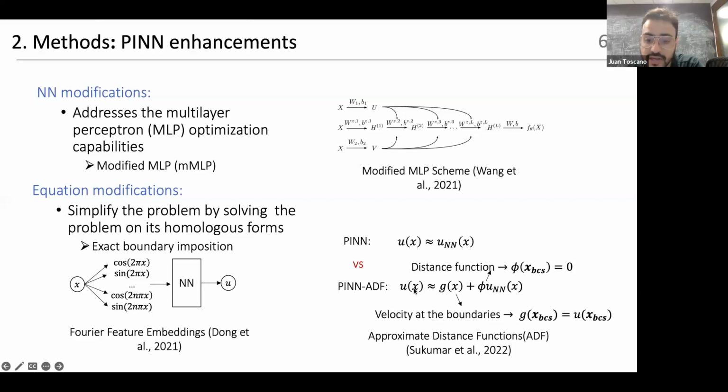And well, what we do here is that now the actual solution, in the ADF scheme framework, the solution of the PDE, will be composed of two terms. First will be a function that satisfies the boundary conditions in the boundaries. So when you evaluate in the boundaries, you have the exact solution in the boundaries, plus this distance function multiplied by the neural network. And this distance function has the property that when you evaluate it in the boundary conditions, this is equal to 0. So you can see that when you're in the boundary conditions, you're satisfying the boundary conditions by definition. So you get rid of a loss term.